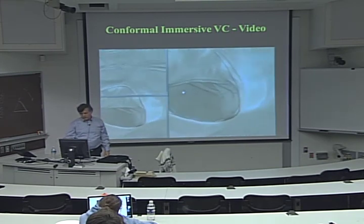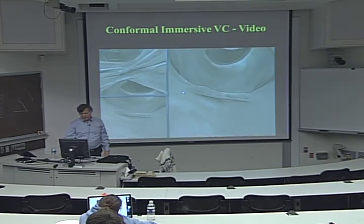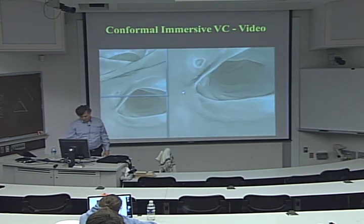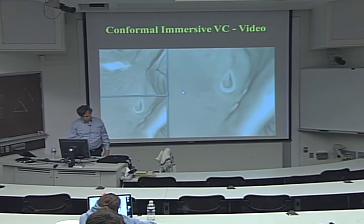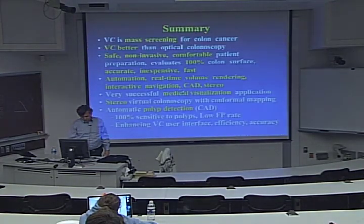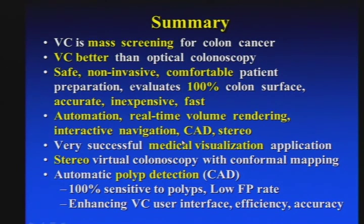So this is actually a VR 2011 paper that we got in. Okay, so let me summarize. Virtual colonoscopy is not supposed to replace optical colonoscopy. It's just a mass screening for colon cancer.